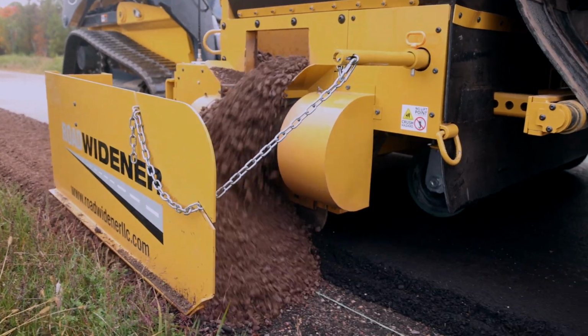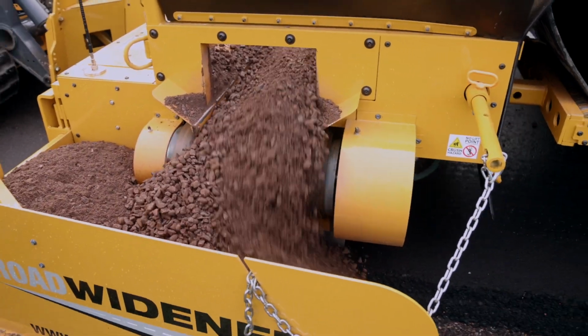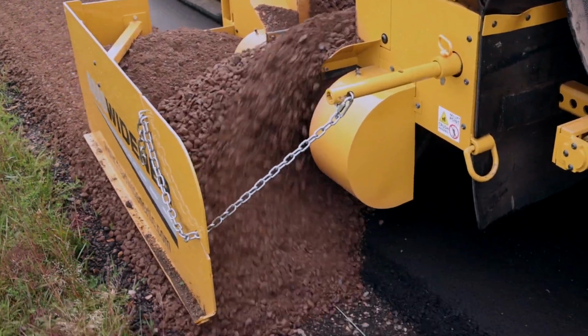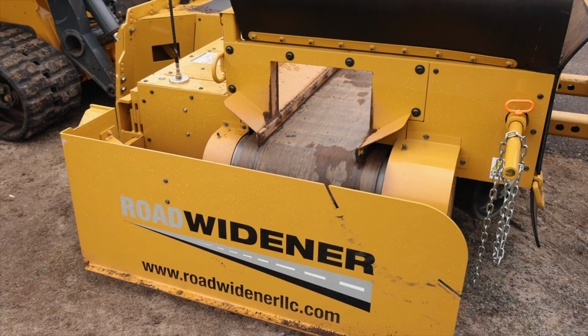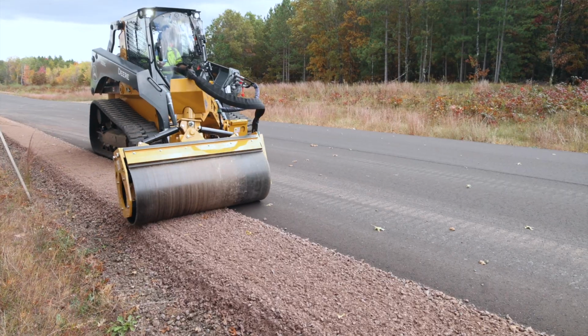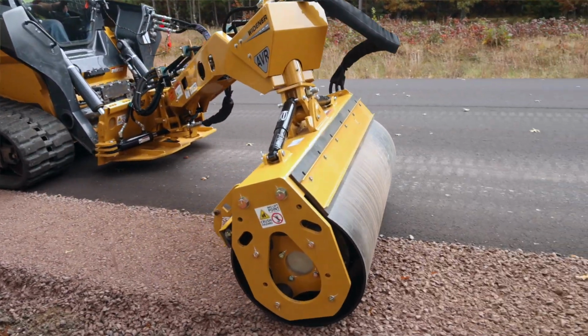The FHR allows us to place material faster than we would in our old application with less staff, and it mounted on equipment that we had already. You back into it, you set your chute for the width you want, it strikes it off, and you're good to go. Just the design of the offset roller makes it inherently safer to operate.